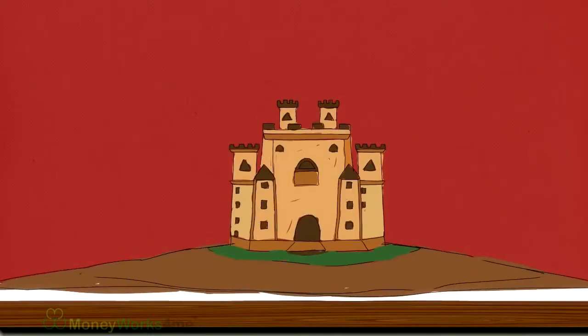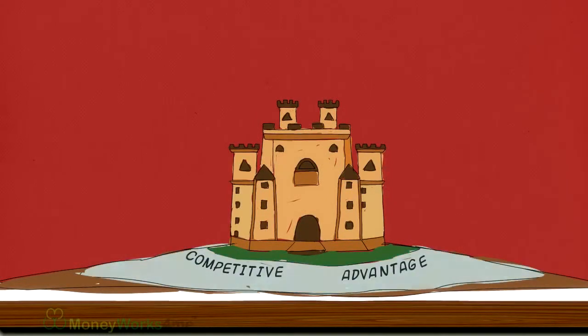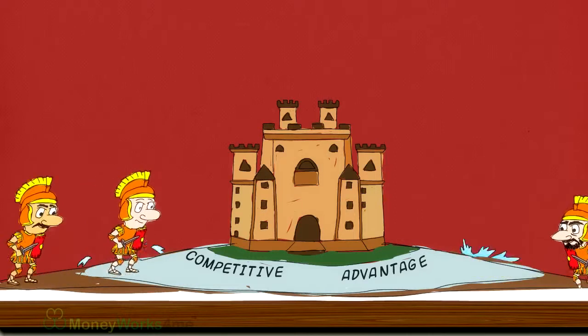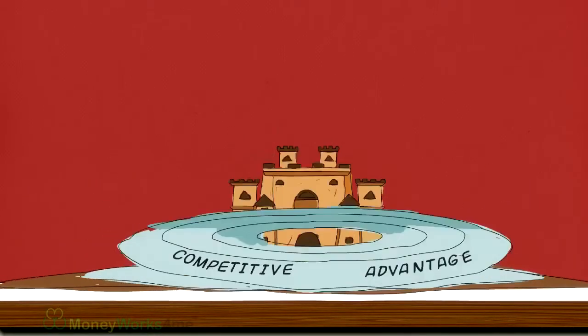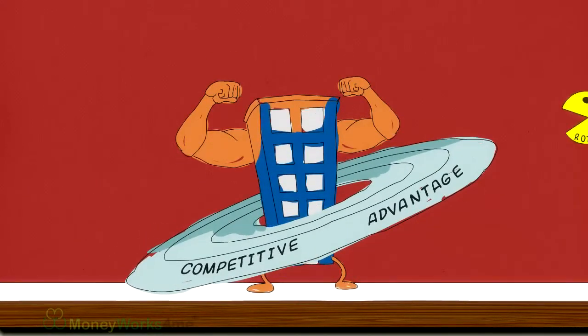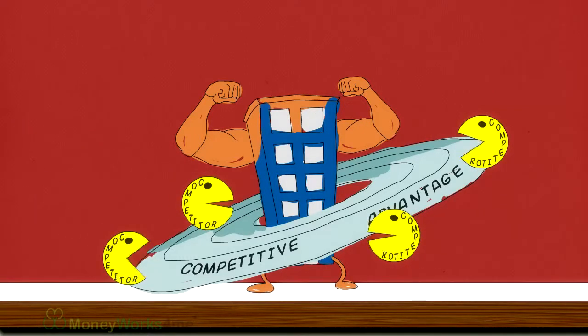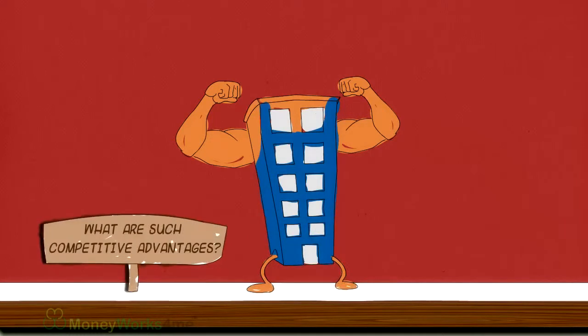A competitive advantage is similar to a moat that ringed and protected castles in medieval times. Just as a moat prevented enemies from entering the castle, a competitive advantage prevents competitors from eating into the profits of a company. So, what are the examples of such competitive advantages?